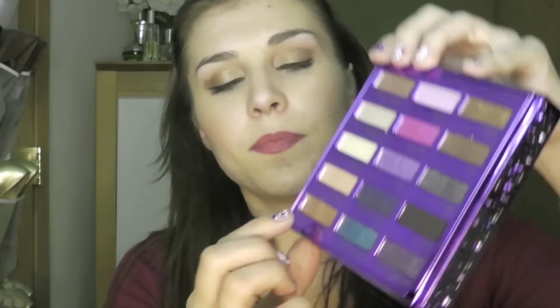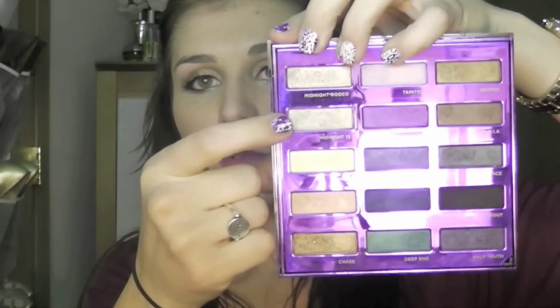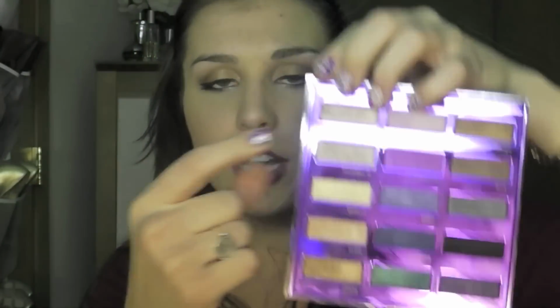And then I move on to the Urban Decay 15th Anniversary palette, this guy. And I go into Chase, this one right here, and Midnight 15, this one right here. This goes all over the lid, and then this one goes on the inner corners, and this is just the most amazing highlighter I think I've ever used. I don't know what it is about this particular shadow, but I find that it highlights more than others. I can't explain it, and it's probably in my head, but it is what it is.